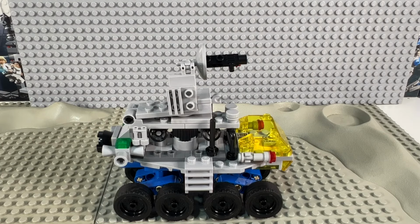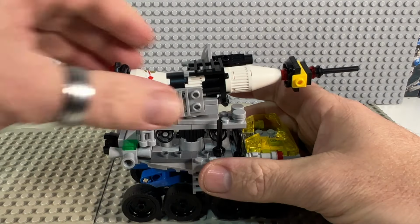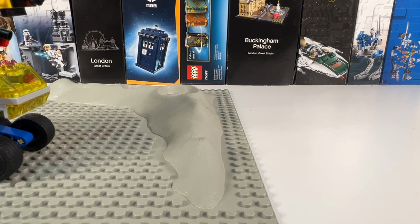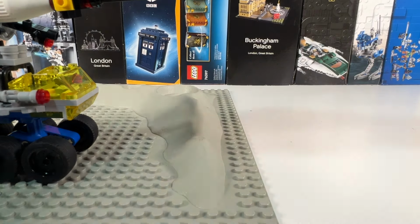Now the one thing obviously missing from a mobile rocket transport is the rocket, but fortunately the rocket from the launch pad clips in here and it can sit on top just like the original set had. And then the launch system obviously can be rotated up, ready for launch. And although the rocket transport isn't my favourite part of the set, you do have to give credit to the set designer on this one for these articulated wheels.